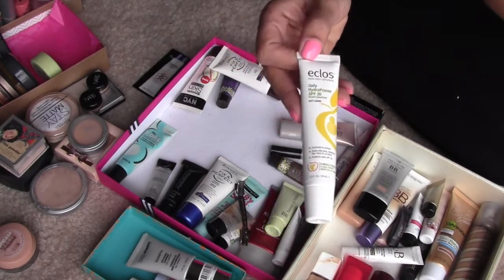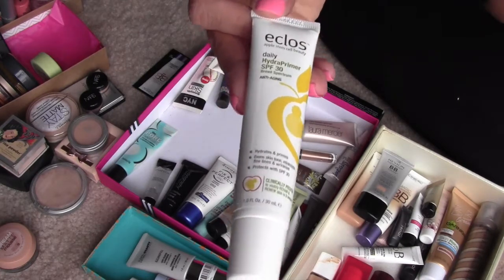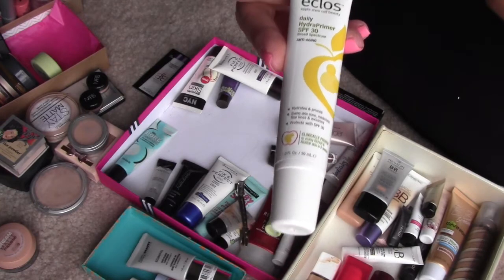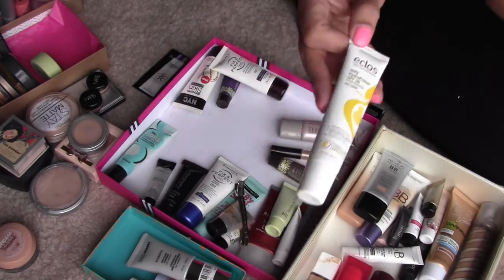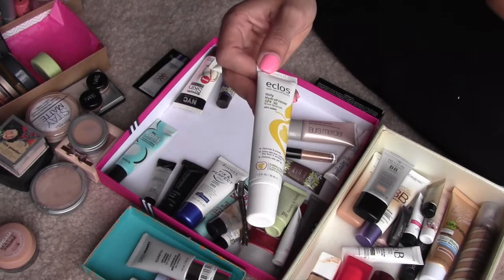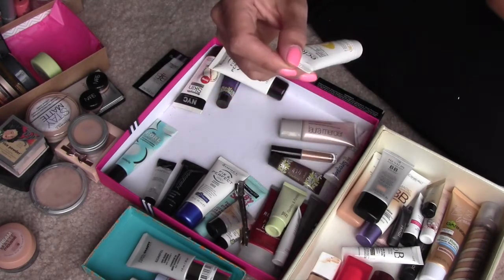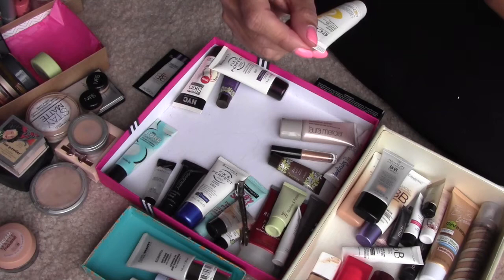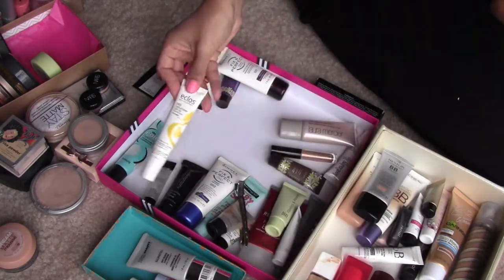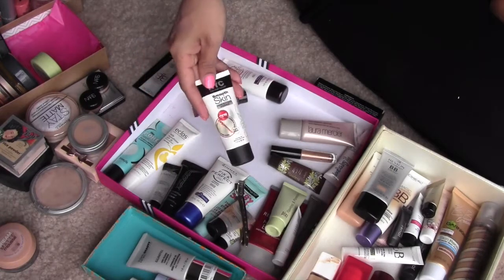A great, I think it was like 4 different things. It's a great primer. It's kind of thick, and it's a tiny bit gritty, but it's a good primer. It's different than any other primer I've ever used. So I don't use it all the time, but I like it. It says it hydrates, primes, and evens skin tone over time. So I do like that.